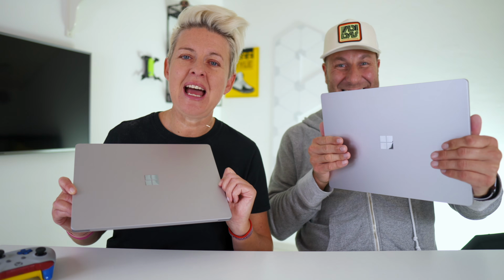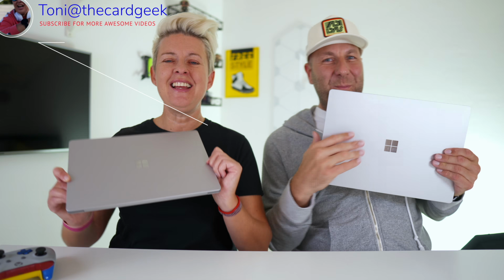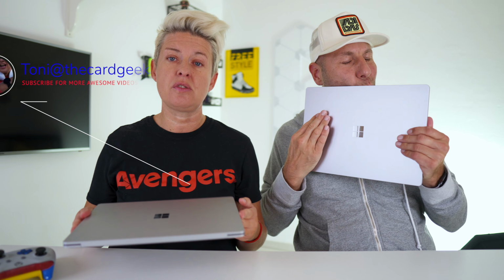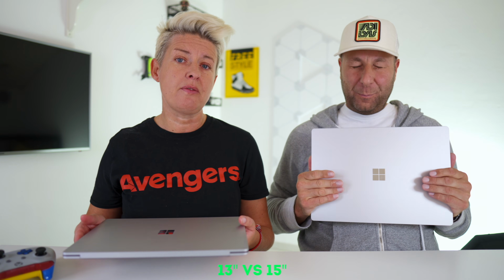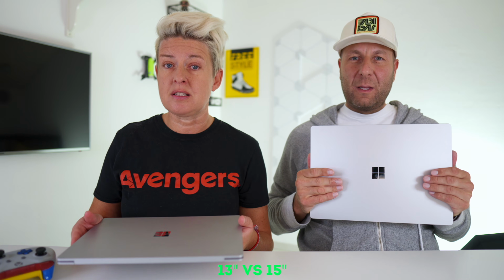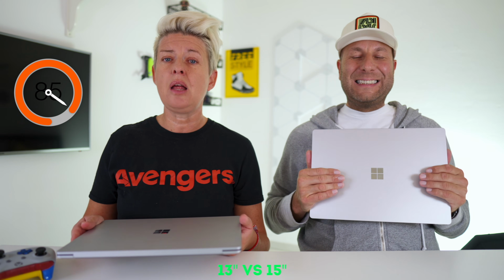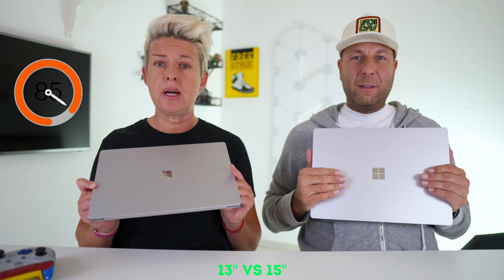Microsoft Surface Laptop 3 in the 13-inch and the 15-inch version. They are both here. We got your comments on our unboxing video as to which has the better specs, which has the better performance, and we are here today to help you make your decision on which to buy.